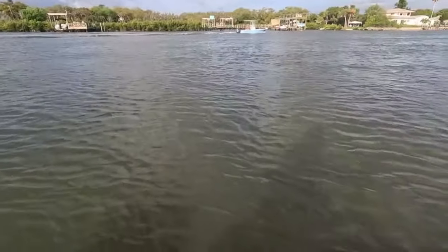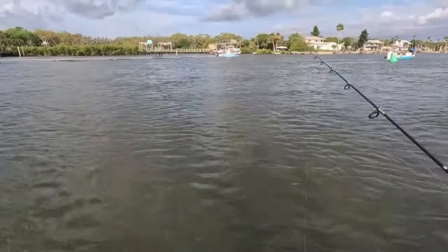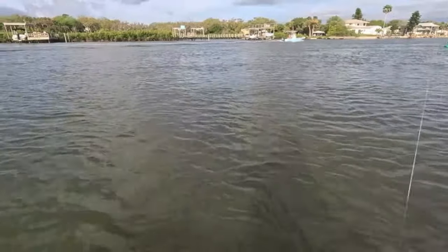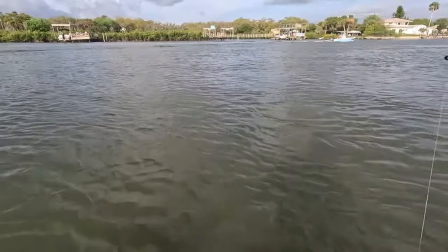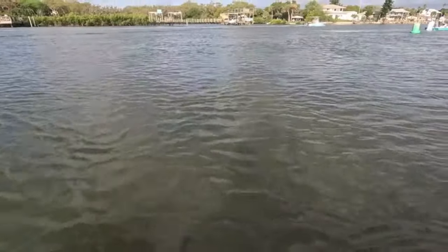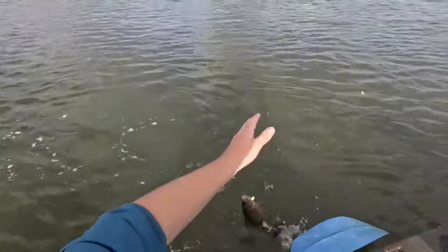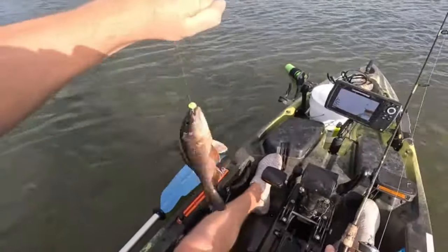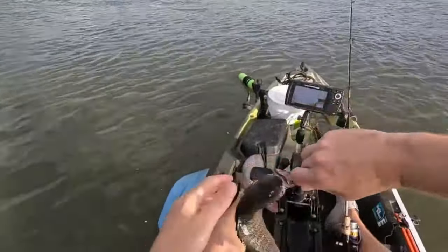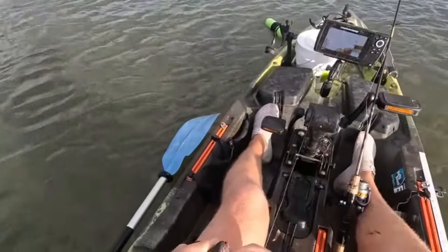Something on. Oh. Try that again. Just got mush. Shrimp mush on that hook. Oh, here we go. Another nice one, feels like. Dang it, dude. Another keeper, way bigger than, well, not way bigger, but probably 11, 12 versus right at 10.